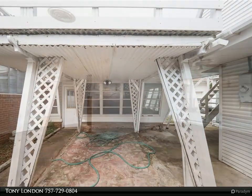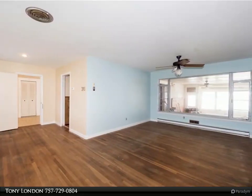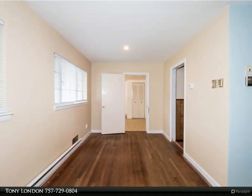The house conveys as is, where is. Seller to make no repairs. Inspections are subject to a ratified contract. Grow your family and have ready an in-law apartment or renter.